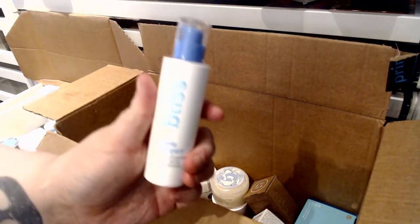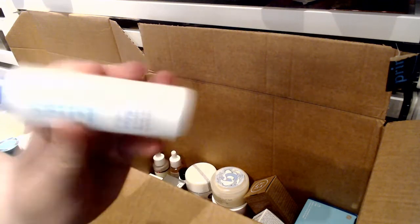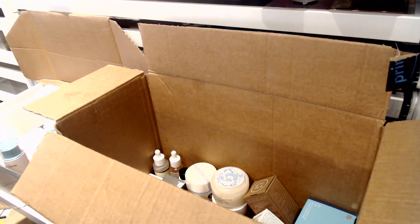All right, this is the Bliss Triple Oxygen Self-Activating Facial. I'm going to keep this. This isn't necessarily the same grade as, say, the O2 Lift from Image, but obviously Image is a professional skincare brand. But I think that it's still a pretty good treatment and I do like it, so I'm going to keep it.